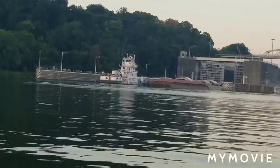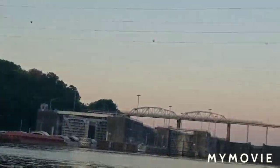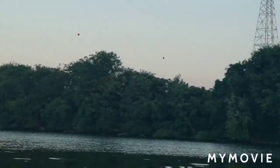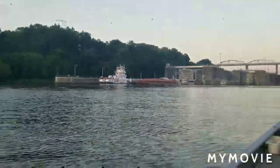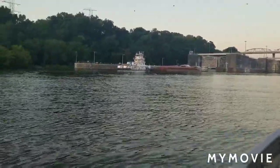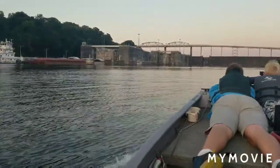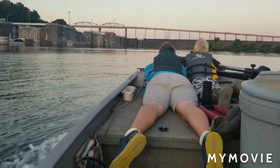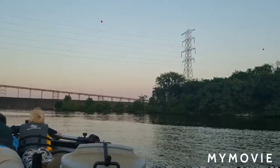Barge coming through the lock. A lot coming over the spillway. The spillway, there's a lot coming over. There's no sense in putting stuff over there by the boat because they're going to have to blow it here. So they're blowing the blowhole to lower the water in the lock to let the barge through. The barge is still here.